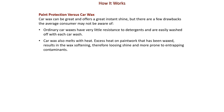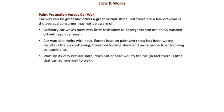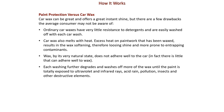And the other thing it can do is wax can actually trap contaminants in its surface and cause them to stick to the surface of the paint and deteriorate it more quickly. Wax by its very nature does not adhere well to the car. We've talked about that. Each washing further degrades it. It has no protection from ultraviolet or infrared rays, and acid rain pollutants and insects and other things can destroy the wax very quickly.